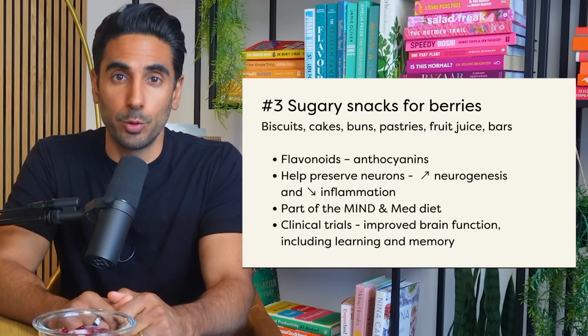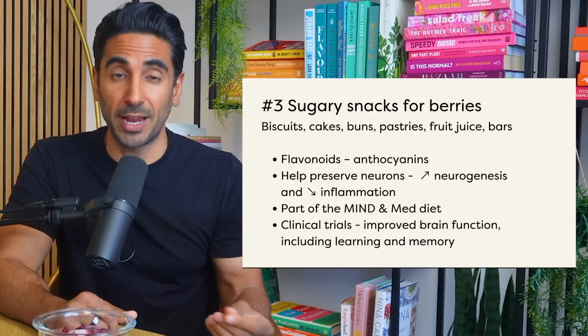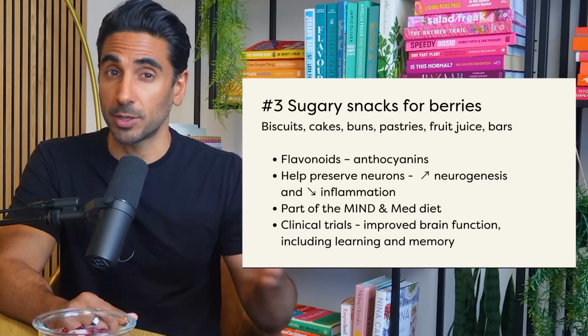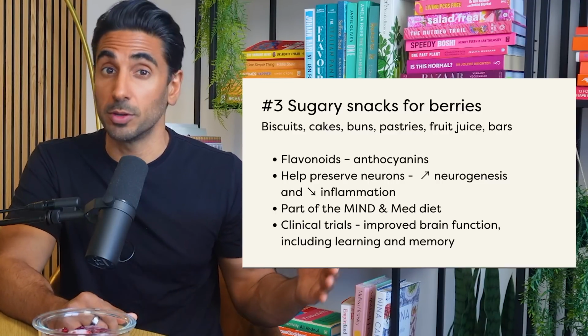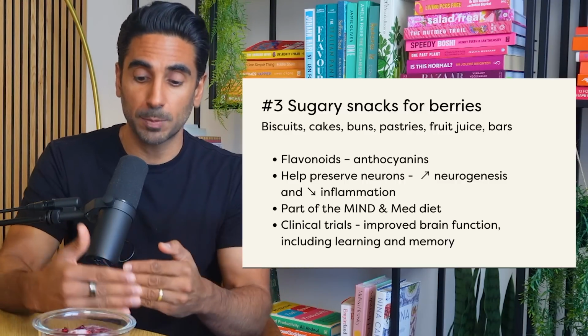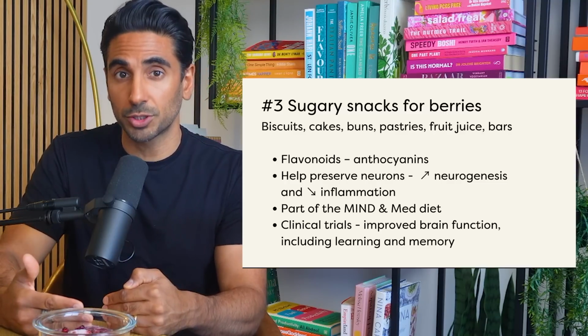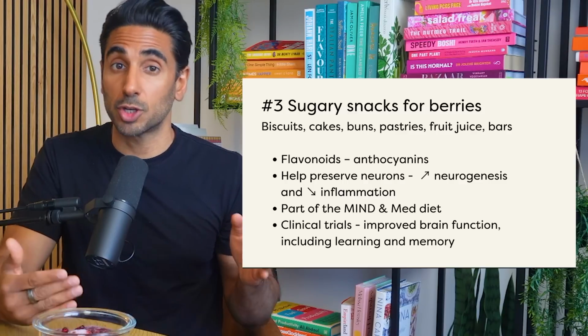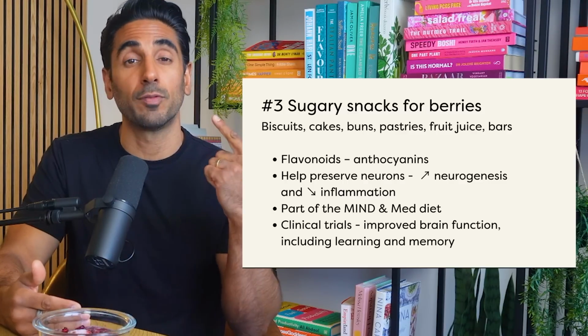They're also a source of vitamins like vitamin C, vitamin E, and the flavonoid, which is of particular benefit, are those anthocyanins that I mentioned as well. Another way in which berries can improve brain function is preserving neurons and also increasing neurogenesis. So that is the production of new neuronal cells, something that we didn't think was possible just a few years ago. And it also lowers inflammation and neuroinflammation as well. So this potentially is the reason why in clinical trials where berry supplementation is used, it's shown to improve brain function in the short term, including improving memory and improving learning as well.